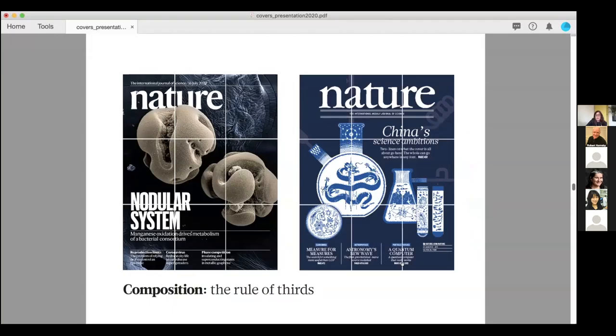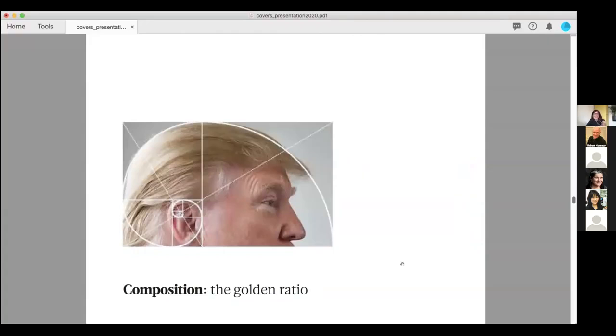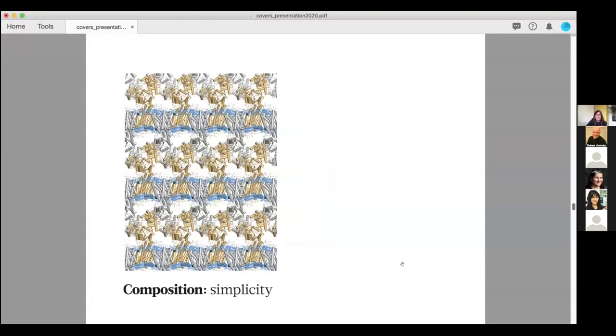And this is just a quick example of how most of our covers probably use this. We will sometimes center things, but not very often. There's also, which you probably have heard about, the golden ratio. I'm not going to go into that because it's a bit controversial. Some people say that the golden ratio can be applied to anything. So anyway, I'm not going to go into that too much.